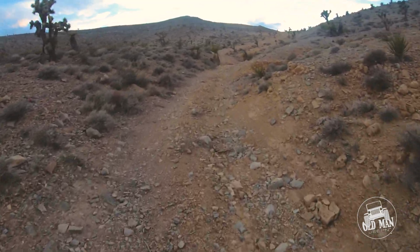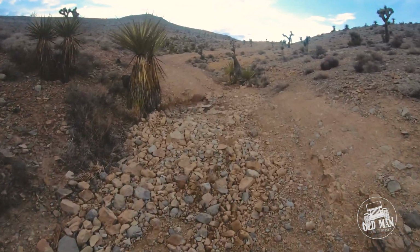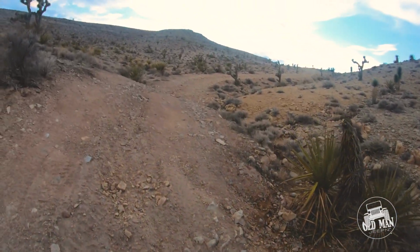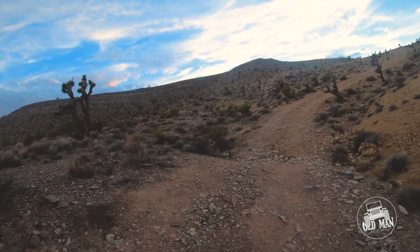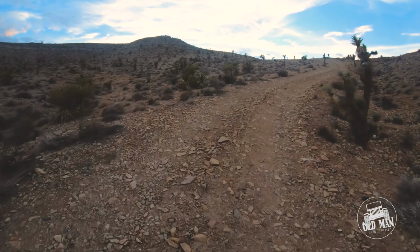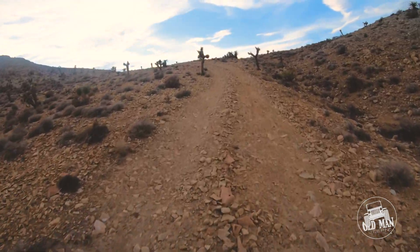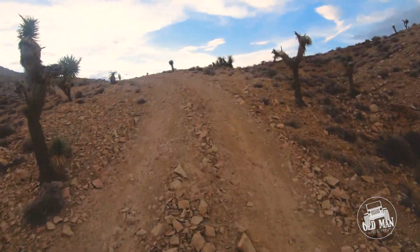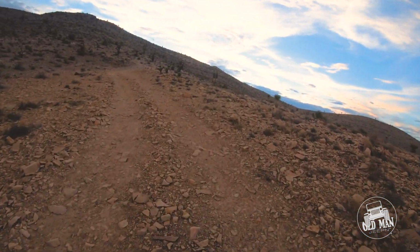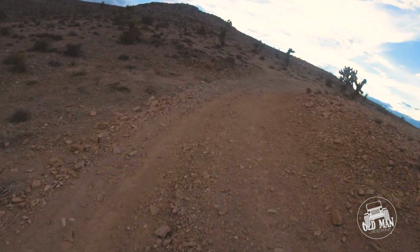I've had my bouts with Joshua trees before, and I've lost every single battle. This one, be careful. You're off camber and you will lean into what's left of a Joshua tree. So take it high and let that tree die a nice, easy death. Well, there's the wash. We're climbing out of the wash, and now we're back to the mild-mannered rocky road. And we'll just take this around and soak up the scenery.